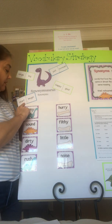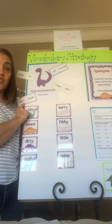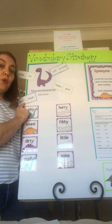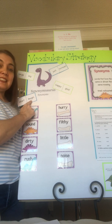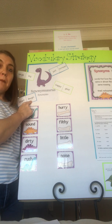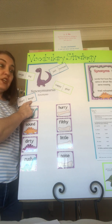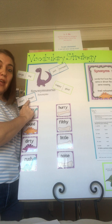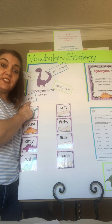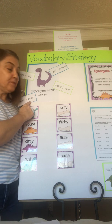Now, let's come right here. This word is start. We know what start means. We're going to start our work. But the word beside it is a synonym for start. The word is begin. Begin means the same thing as start. So start and begin are synonyms. They are words that mean the same or almost the same thing.